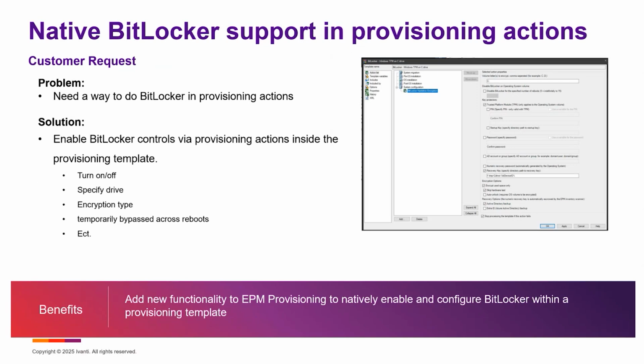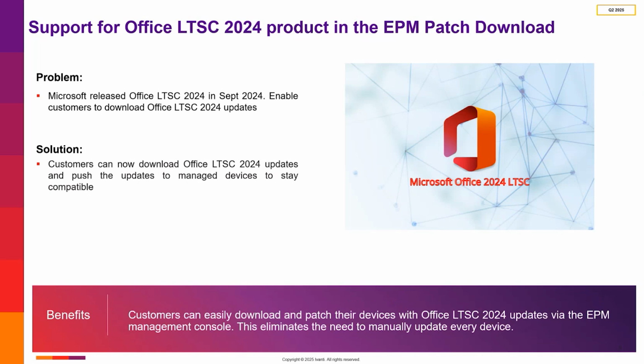As we see imaging continue strongly, we see a lot of customers using the provisioning tools. One of the things that we've been asked for is, hey, give us a native action for BitLocker. Yes, you've been able to support it, but make it a native capability. Put in all of the items, so it's super easy for us to run and use inside of the provisioning template. That is coming in. We have turn on and off, drive encryption type, bypass, where to store the key, where to put the recovery keys, etc. So we're excited to see the native BitLocker support coming.